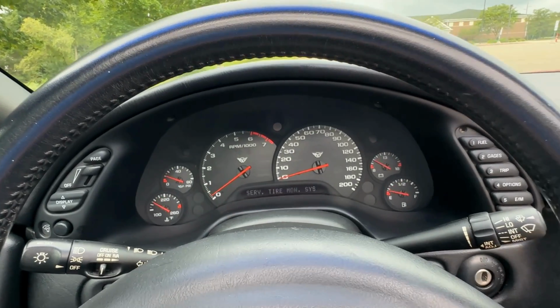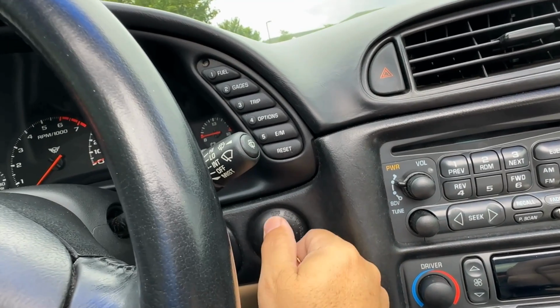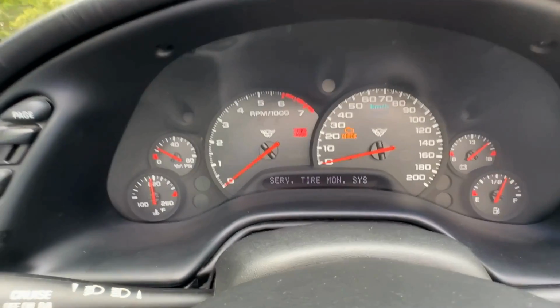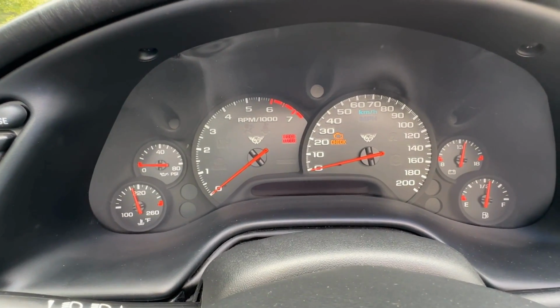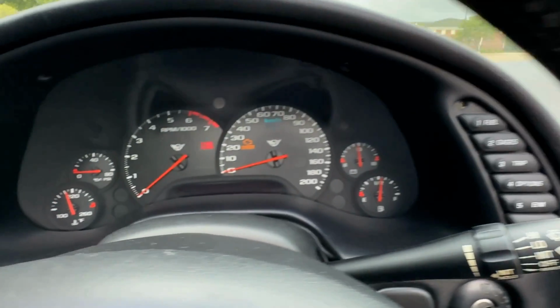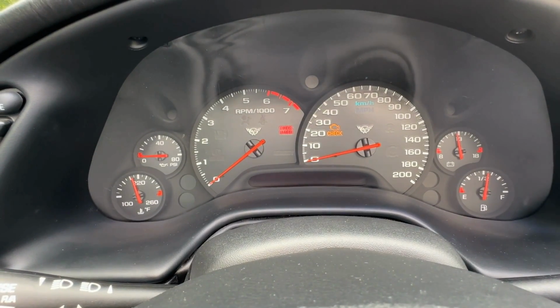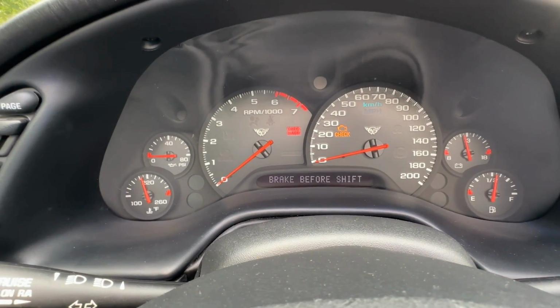So, I'm going to shut the car off. You put the key in the ignition, you turn it to the on position, and whatever messages come up on your display, you're going to want to hit reset and make them go away. The reset button, by the way, is down here at the bottom on this right-hand side. So right now, there's nothing coming up. Now, a message is going to come up briefly about how you have to brake before you shift. I'm going to hit reset again.